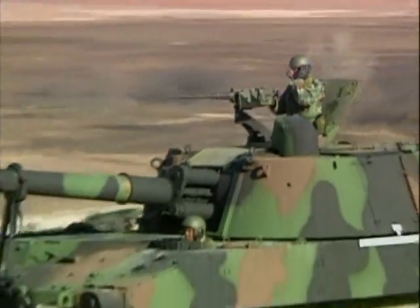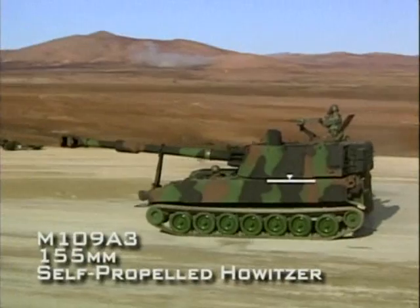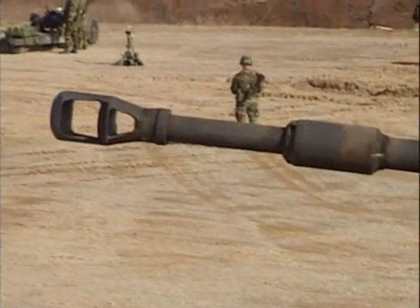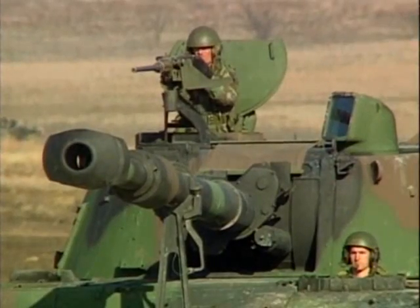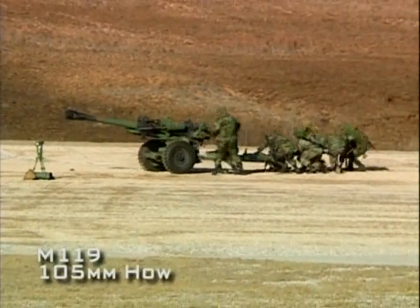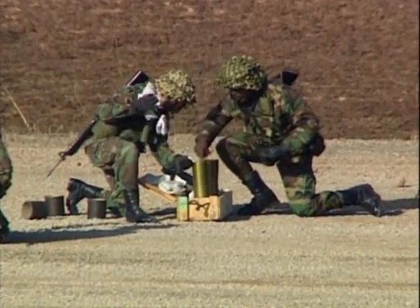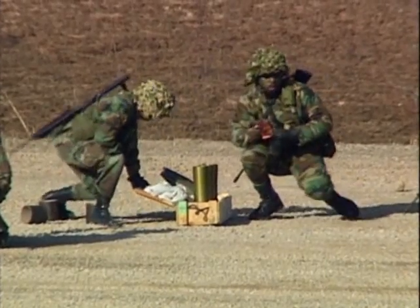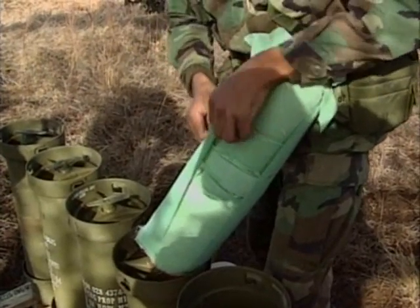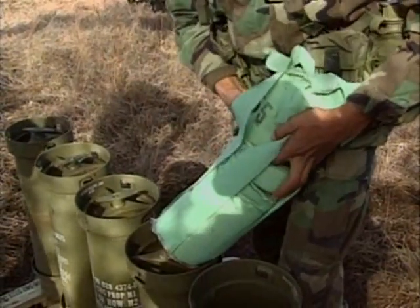Artillery weapons are designated by their bore diameter, the inner diameter of their gun tube. This is a 155 millimeter howitzer, meaning that its gun tube is 155 millimeters across, or about 6 inches. Some smaller howitzers, like these lightweight 105 millimeter howitzers, use a metal case behind the projectile to contain their propellant. Larger howitzers use simple bag charges instead. Fewer bag charges for shorter range. More bags for greater range.